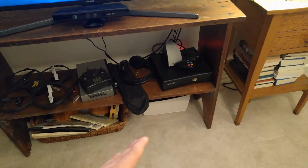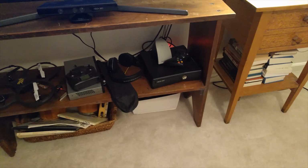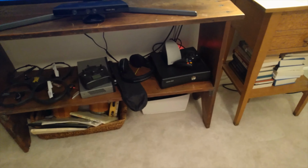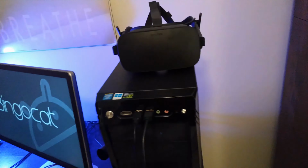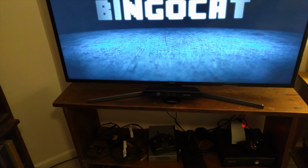And then I still have my Xbox 360 over here. I'm probably going to sell that as well because I really don't play anything on the 360 anymore. And for a while, I was just sort of using it as an over-glorified media box. But now that my 4K TV is a smart TV, and now that I have my computer hooked up to my TV, I really do not need the Xbox 360 there.